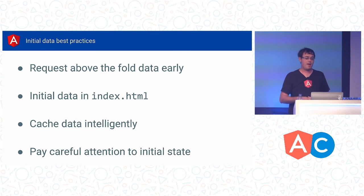But once bootstrap happens, a lot of applications still need to go and get data. And the key here is to be smart about how you do that. You only want to fetch the stuff that you need to show right away. Everything else should be done while your application is idle, like Rails says.